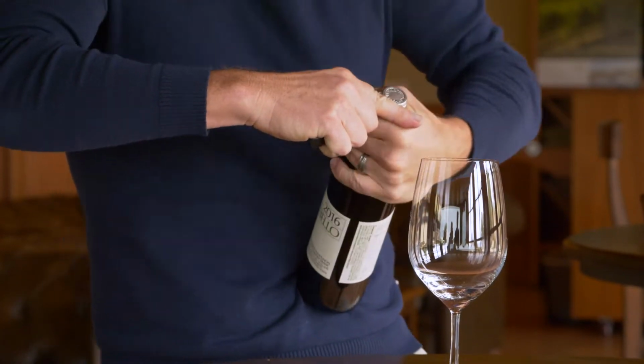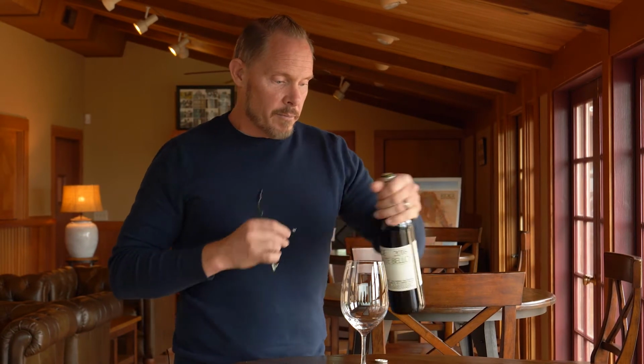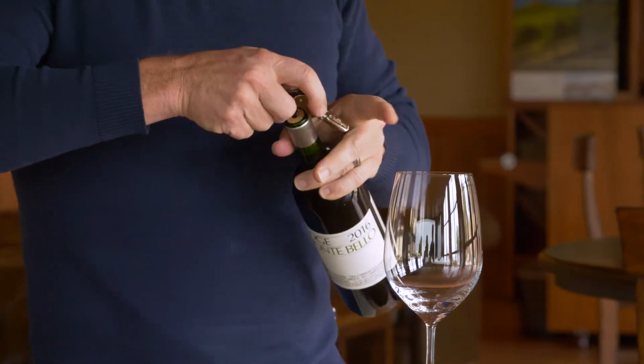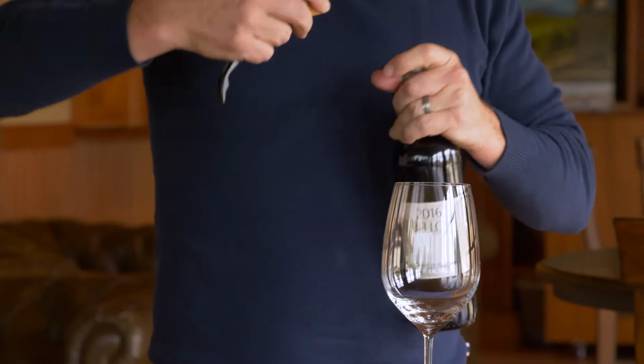So 2016 as a growing season on the mountain, it was a dry year. It was the 5th year of drought. The vines were beginning to really show a lot of stress due to that deficit of water. We don't have irrigation in the vineyard, so the vines really have to make do with what they get in the winter months.